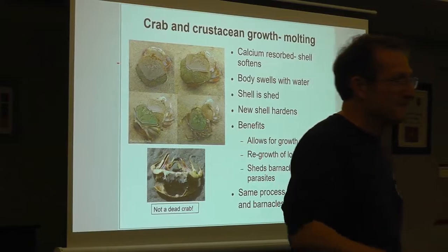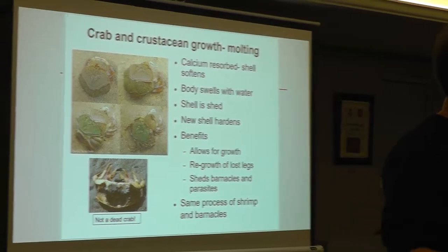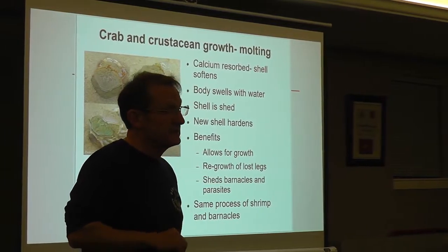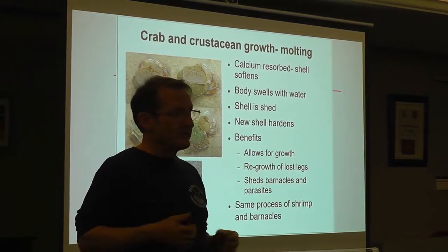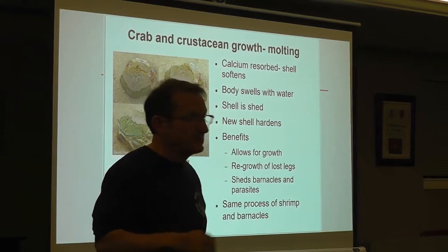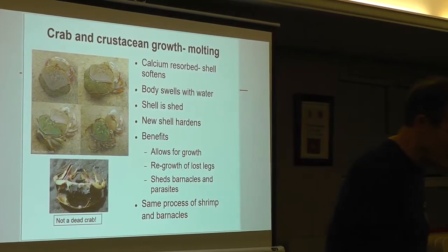How frequently do they molt? When they're in their first year or so, several times a year, 4 or 5 times a year. By the time they get to about legal size, it's about once a year. But it does vary with the species. But Dungeness, that's the story there.